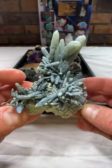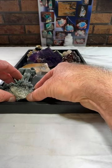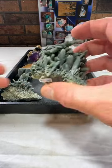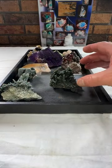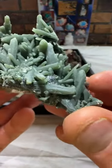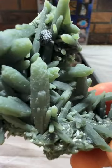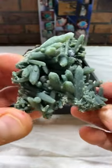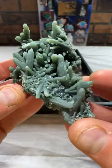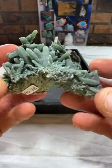Oh my God. Why do you sell it like that? Why do you make it cheaper? You cannot get it again. They stopped mining a long time ago. This one stands up really nice on its own. And look at it. Beautiful. And hematite rose. Oh, sneaking up in there. It's beautiful.